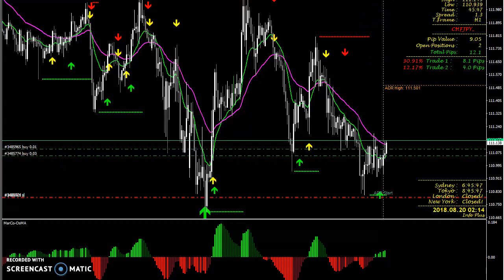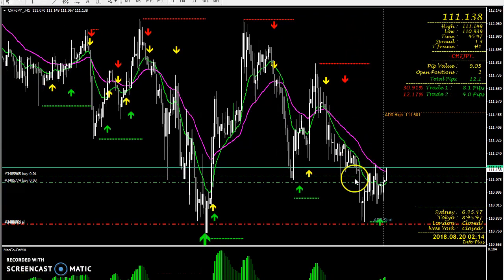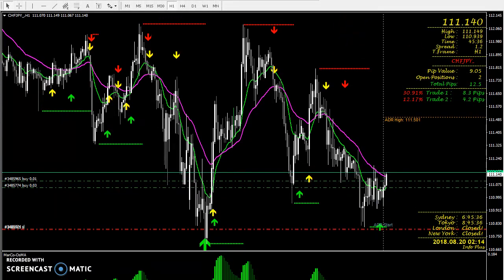I'm just showing you the triple arrow system. This is a trade that I took earlier. Let me move this so you can see it. As you can see, I'm up 12 pips. So those who like to scalp the market, you can do that as well. Let me show you why I took this trade.